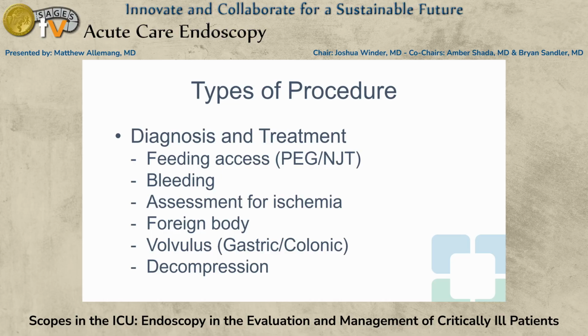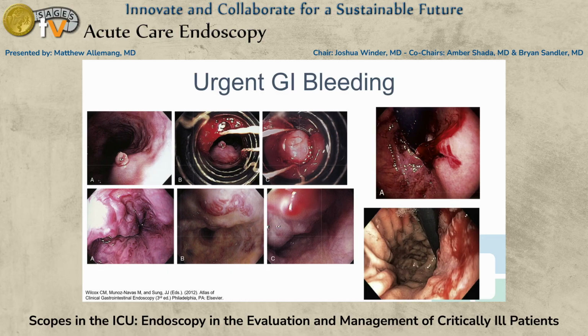A lot of these things are going to be talked about in the subsequent lectures to follow mine, so I'm just going to focus on the ones that probably aren't going to be covered. So, bleeding and colonic decompression. Urgent upper GI bleeding is something, thankfully, my GI colleagues take care of way more than me.